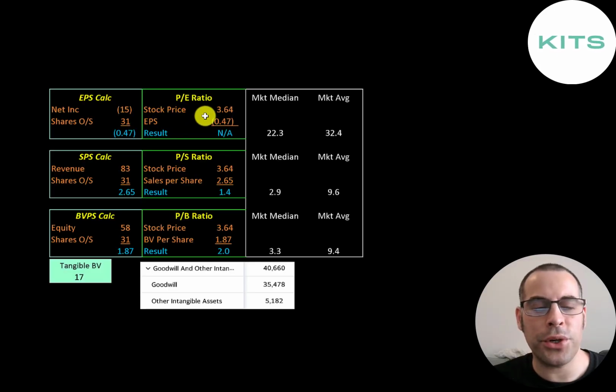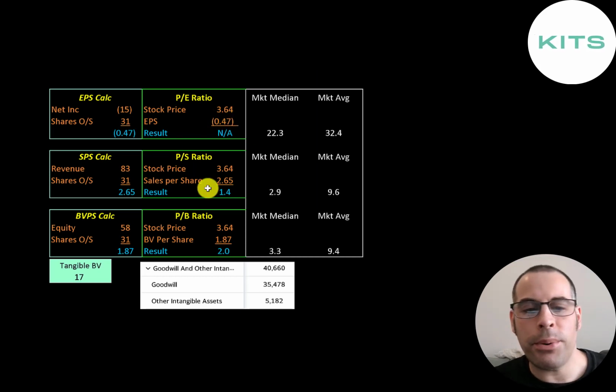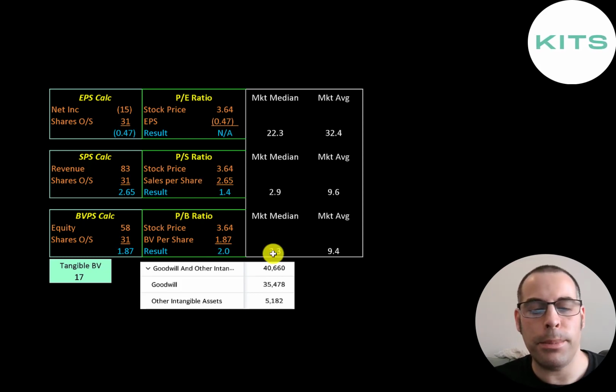Let's look at their financial ratios. We can't look at the PE because they have negative net income. They have a really good price to sales ratio. Their market cap has come down so much since the IPO, and their revenue is up. So just based off of the price to sales ratio, it seems like the stock is at a really great value. And they also have a really good price to book at 2.0. They do have a lot of intangible assets on their balance sheet, 41 million.